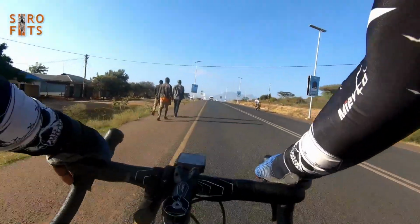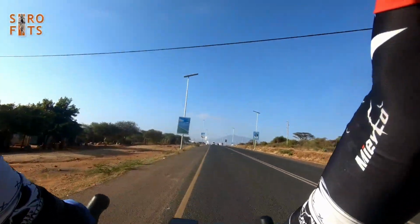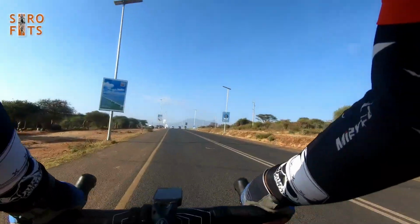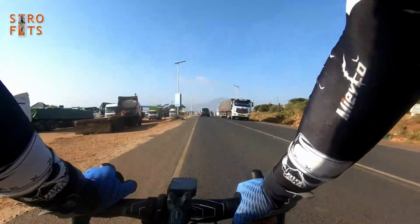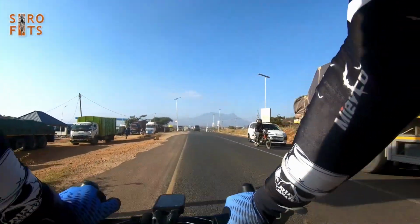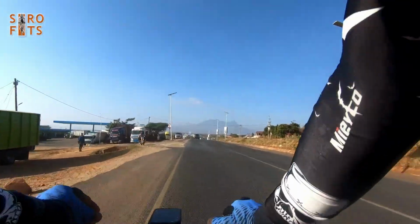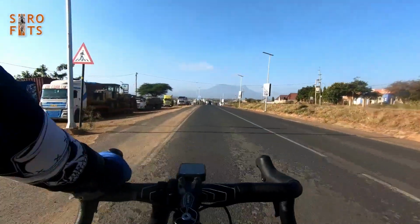Imagine if you are cycling and you are going to come back cycling, you can as well not pass through the immigration. Maybe you didn't know that, but if you're going to come back maybe in a vehicle or in a flight, then you need to check out.